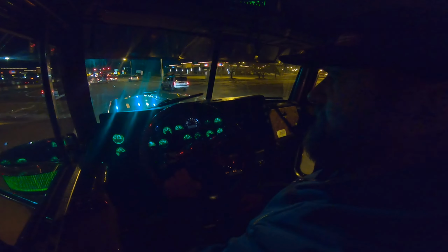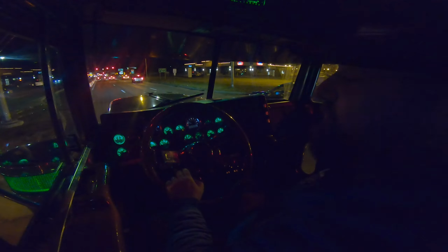AGA has one of their trucks in the shop. Hopefully they'll get that back today, and hopefully they can put me in a truck so I can make a little bit of money while I'm losing a whole lot of money trying to rebuild this damn thing. But it will be what it will be.